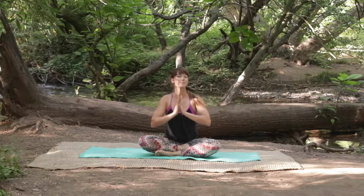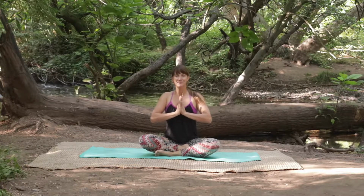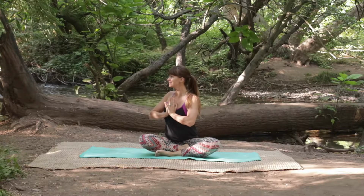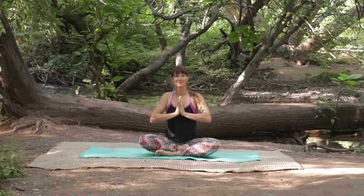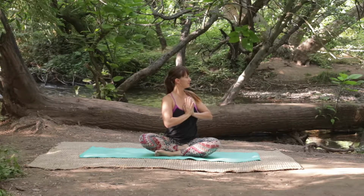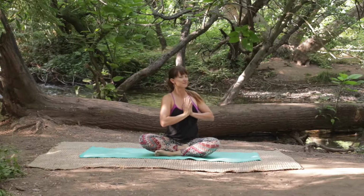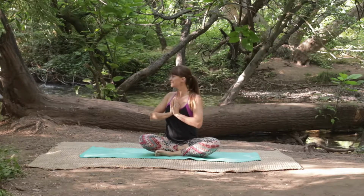Take your hands to heart now in prayer. Take a deep breath in and exhale to the right side, just creating a small twist in the upper back. Back through center, inhale. Exhale, reach to the left. See if you can give your neck a little bit of a twist as you exhale side to side.